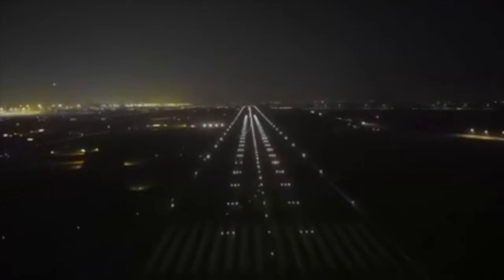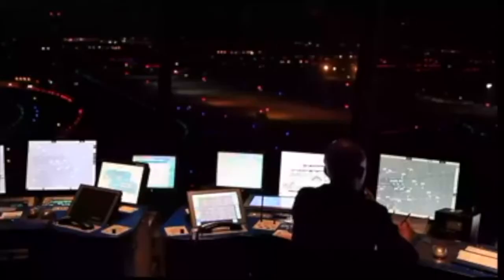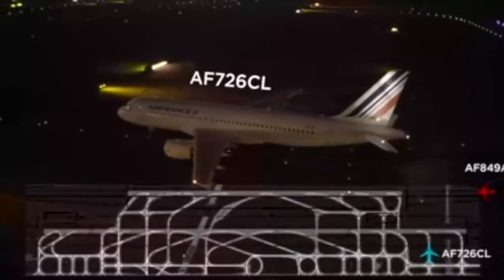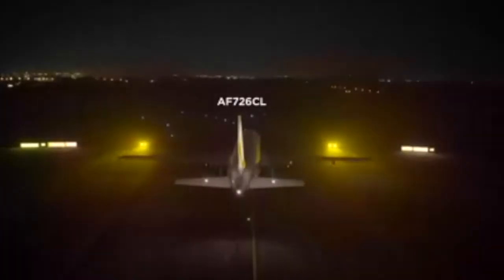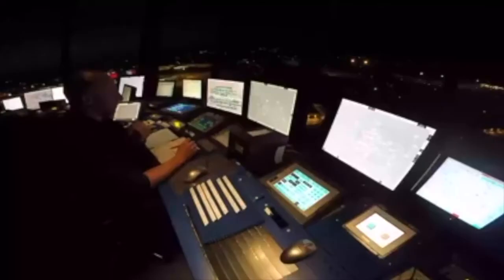Air France 849 Alpha Bravo is on final 27 right. Air France 726 Charlie Lima from Quebec 5, line up runway 27 left and wait. From Quebec 5, line up and wait, runway 27 left, Air France 726 Charlie Lima.